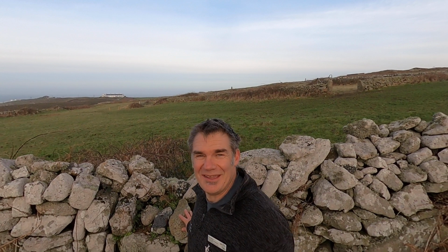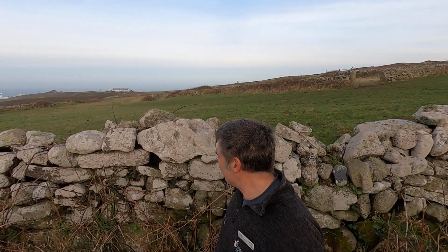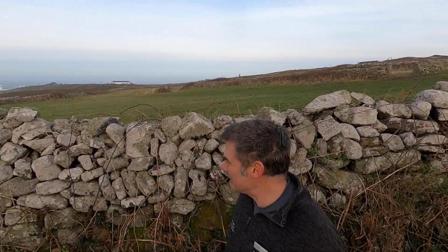The one I'm standing by here is quite small compared to some of the hedges I'm going to be showing you. This one is probably, I don't know, about 4 foot, 5 foot, getting up to about 6 foot perhaps.